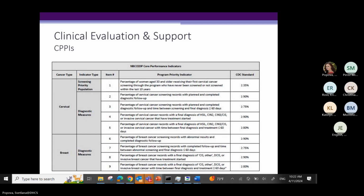Next one. The percentage of cervical cancer records with the final diagnosis of high-grade lesion, CIN1, CIN3, or carcinoma in situ or invasive cancer that have treatment started within 90 days. So pretty much everybody who has the final diagnosis of cancer, 90% of these people start the treatment. Next one, again, the timeliness.